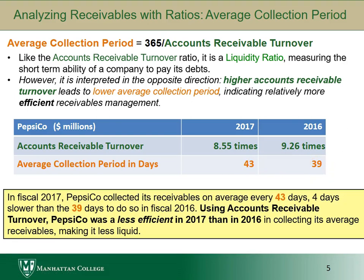In 2016, we collected receivables every 39 days, so 4 days quicker. Using receivable turnover, PepsiCo was still less efficient in 2017 than in 2016 in collecting average receivables, making it less liquid. It took longer on average to collect it in days. So both ratios say the same thing. One is probably more intelligible to somebody who doesn't know a lot about accounting.